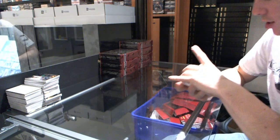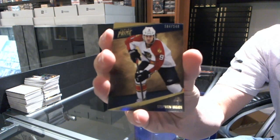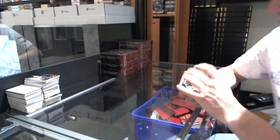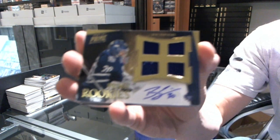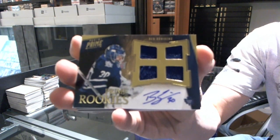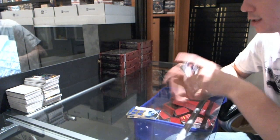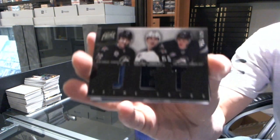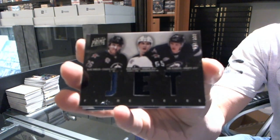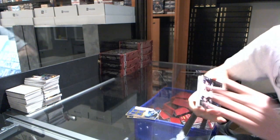All right, we start with a base card, number 249 for the Florida Panthers, Stephen Weiss. Quad jersey auto rookie, number 199 for the Toronto Maple Leafs, Ben Scrivens. We've got a triple jersey, number 150 for the Winnipeg Jets, Blake Wheeler, Mark Scheifele, and Carl Klingberg. Triple jersey.